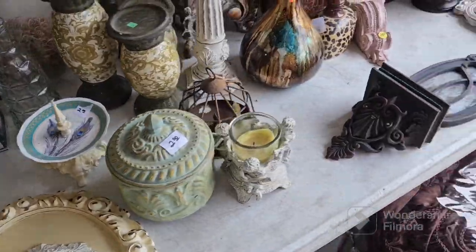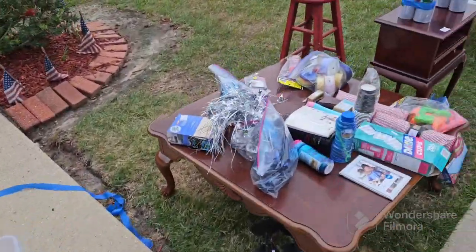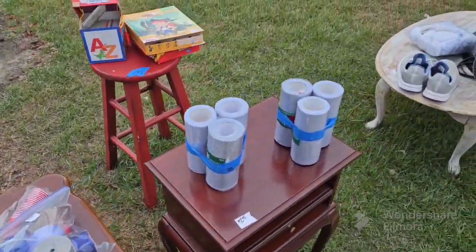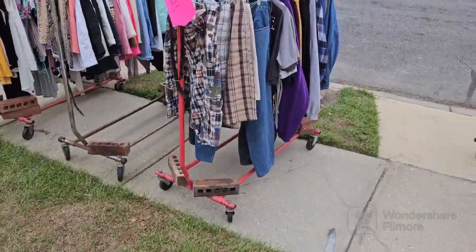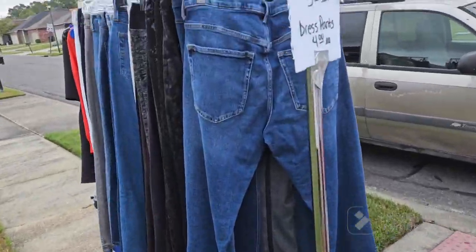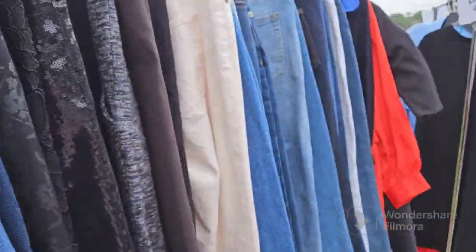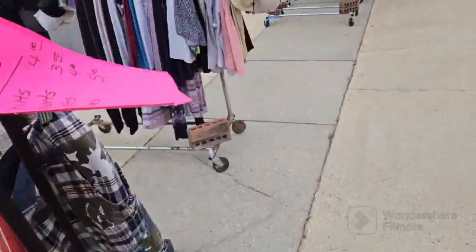I don't have the knowledge to know what kind of stuff like that is valuable or not without looking and seeing the brands. But they had a bunch of clothing. They were all on different racks. A TV for $50 is not a good sign usually. But those clothing racks, you see they have bricks there holding them in. Those weren't very stable, and it was very windy. You could see with all the wind blowing, everything kept falling over. So they were getting frustrated with all the stuff that was falling over.